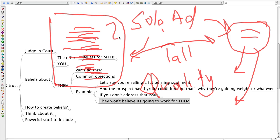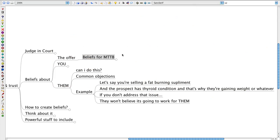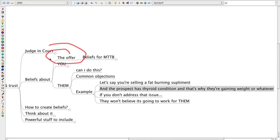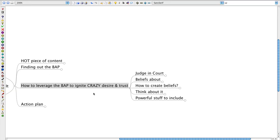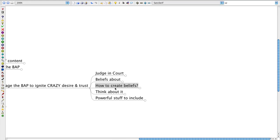Except for that, this thing had all these different things in place. Okay, so there are things that you need your prospect to believe about the offer, about you, and about themselves. Okay, that's the key right there. I hope this stuff is making sense. This is some really, really deep stuff, and this is just incredibly powerful.